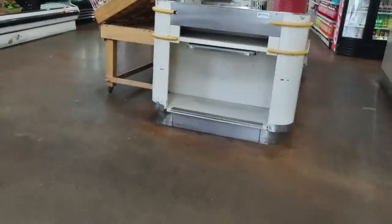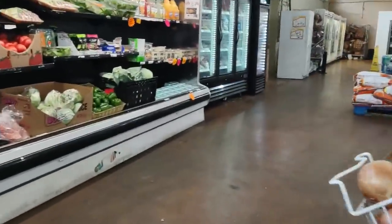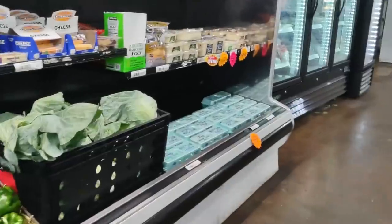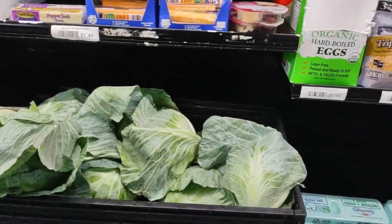It's cold in here. Okay, I'm gonna have to fast forward this part they got. It's a little bit of meat place. There's a cabbage with the greens on it right there. Look how big and small that is.